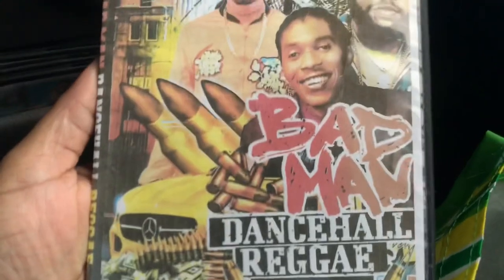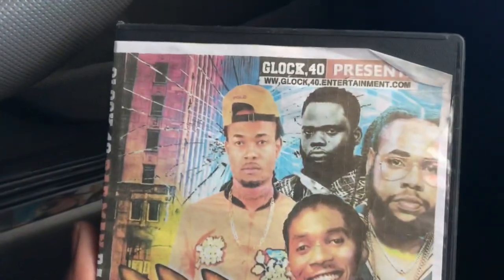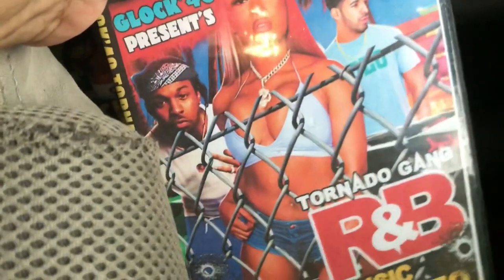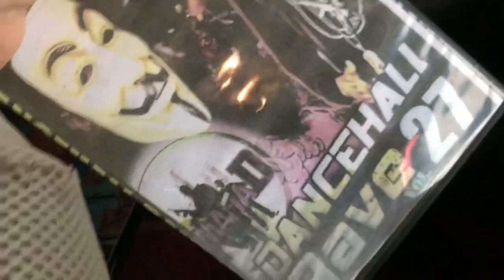What's this? This is my superstar Cartel reggae dancehall music video. This is in my car. And some more Cartel. And why does this look like Bushman something? This is Glock 40 presents Tornado Gang of R&B music. And dancehall again, as you can tell, the dancehall family. Strictly dancehall, strictly reggae. We're music people, and around here, I'm not gonna use this though, because I'm in a sheltered parking.